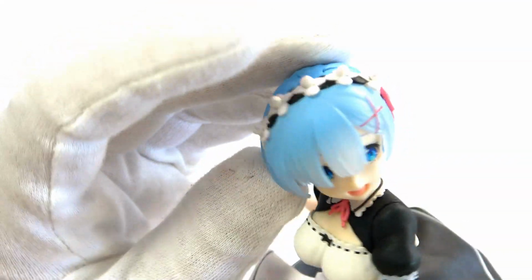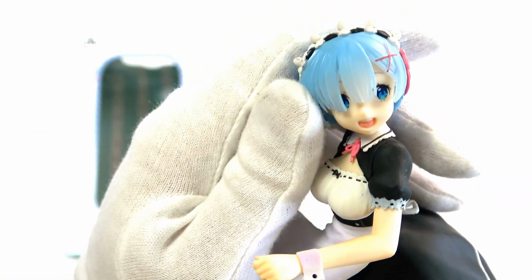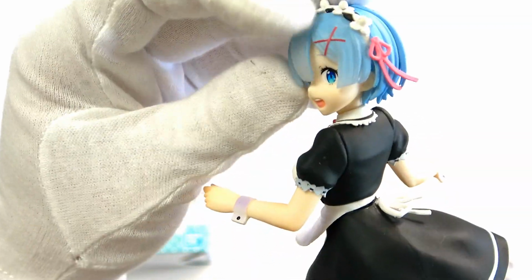Her hair is pretty clear at the front. So you can see that her bangs are almost, well, they're not see-through. They're actually more of a translucent plastic. Sorry if there was a strange cut there. Train went past at a very awkward time. But yeah, it's more of a translucent plastic, so very, very clear, very interesting.